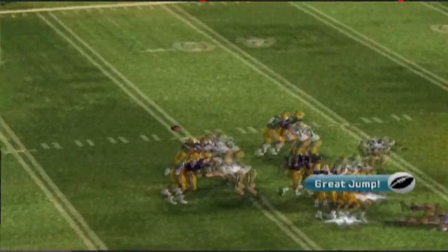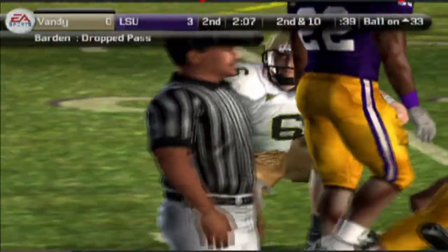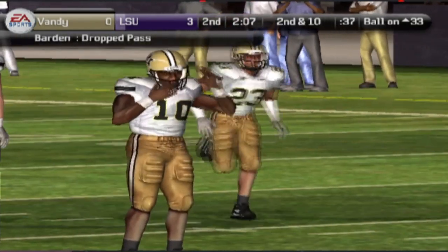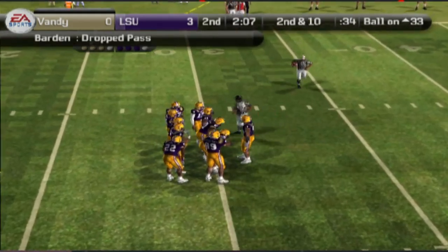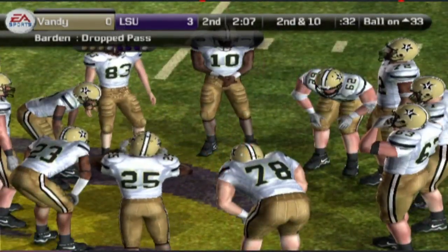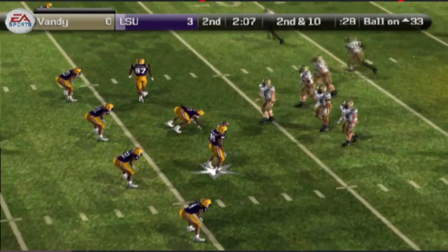Smith drops back to pass. Throws. That's incomplete. He might have been looking to run and didn't secure the ball. Well, sometimes you see young players do this. This is something they have to work very hard to be able to overcome. From the 33-yard line, second down.